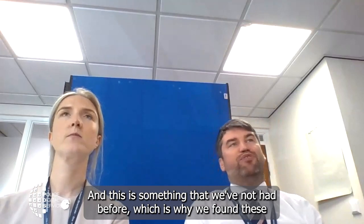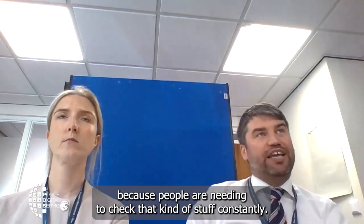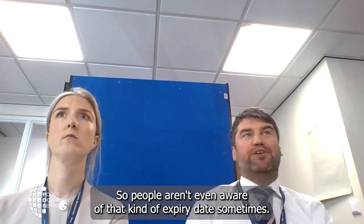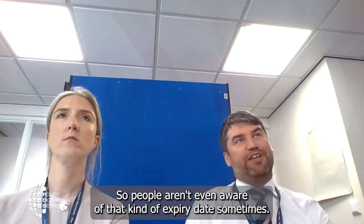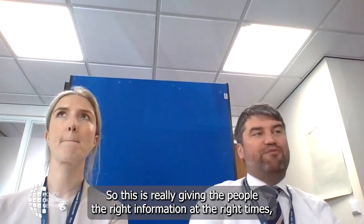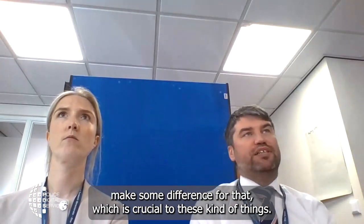And this is something that we've not had before, which is why we've found out-of-date canisters in the past, because people need to check their canister constantly. And we know that the ink on the bottom of these canisters does rub off over time, so people aren't even aware of their canister expiry date sometimes. So this is really giving people the right information at the right time to make a difference, which is crucial to these kinds of things.